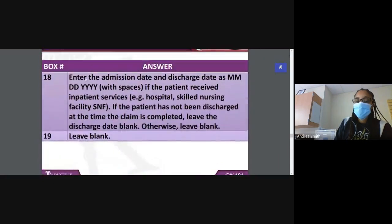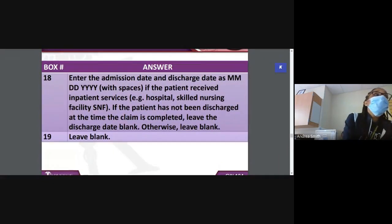Sometimes with the workers' comp claim on number 18, you may have somebody that was admitted, but just always remember when you're doing an admission, they go in one day, they come out another. It's not the same. Outpatient, they go in the same day, they come out the same day. But an admission, they have to stay at least one night.